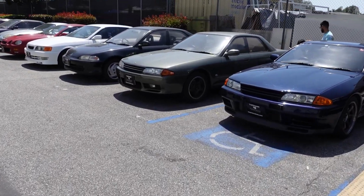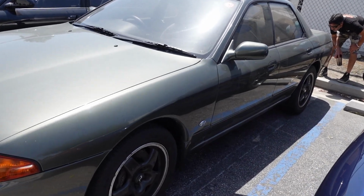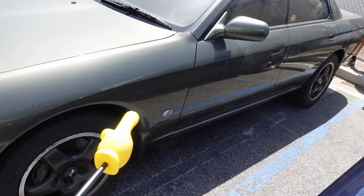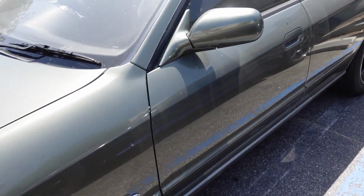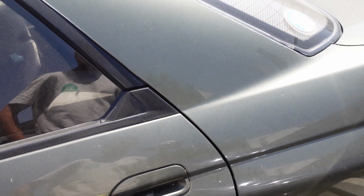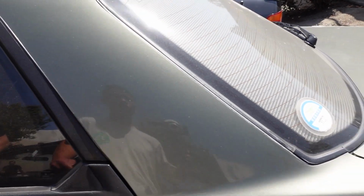We'll talk about the Autech car. Yeah, what is Autech? Autech is like AMG is to Mercedes, or like Brabus. You guys know what year this is? I don't know the year, but should be pre-93 or 92. But Autech cars are limited. It's a four-door.